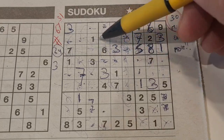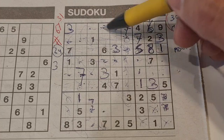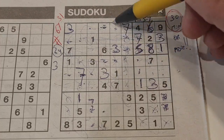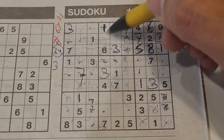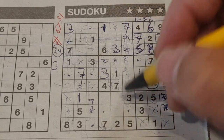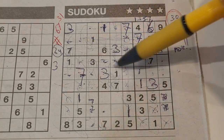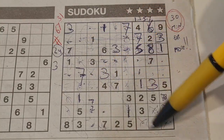One. Oh, 1 in this row, third row, 1 in the second row. So in the first row, the only 2 places left for the 1 should be here or there. You see a 1 in the middle column, no 1 there. 1 should be there. 1 in this column, 1 in the middle column. So in the column next, the only place left for the 1 should be there. And all the 1s are used, I can see.